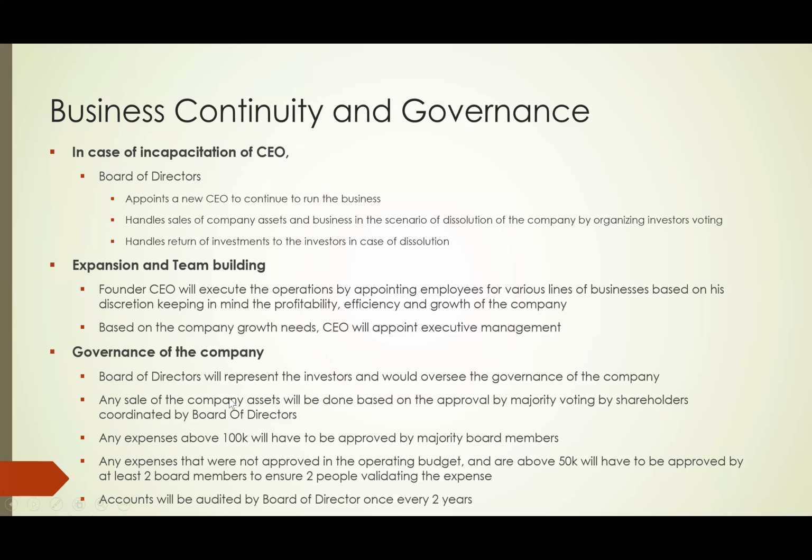And governance of the company. So we have a board of directors, they will represent the investors and oversee the governance part of it. And any sale of the company asset won't be a unilateral decision by me. It would be well discussed. We will have the majority based on the discussions. At any major decisions, there would be a vote from the investors, and multiple checks and balances are kept in place.